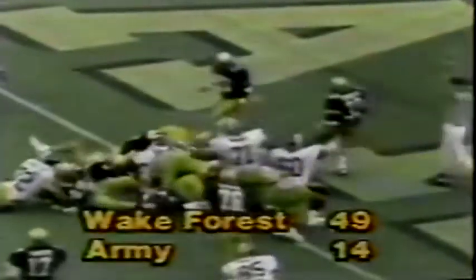Early in the fourth quarter, Army scores on a 3-yard Torrey Crawford run. But it won't be enough. Two Army fumbles, two Wake Forest touchdowns, and the game is over. Final score, Wake Forest 49, Army 14.